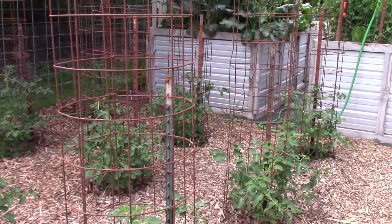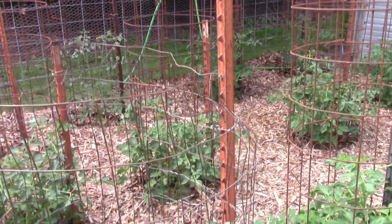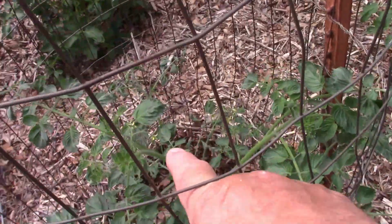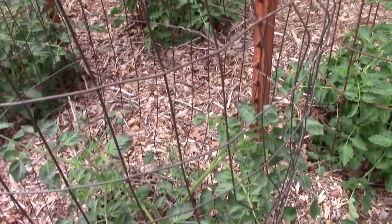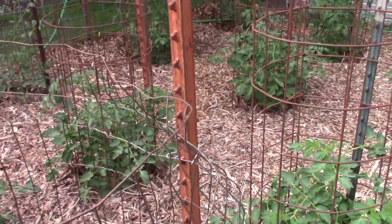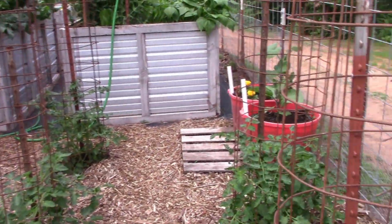I am going to do some pruning starting tomorrow. I am getting a lot of little blossoms on there. I need to pull them out, cut them off, and cut the bottoms off a bunch of stuff, prune them. They've gotten really thick, and they're looking really good.